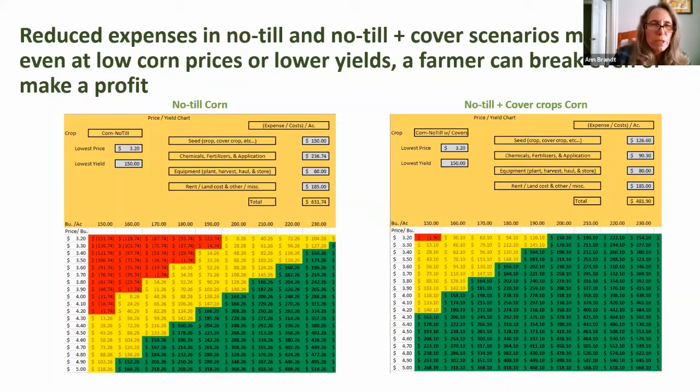So unlike with the tillage for corn at 420, if you can see my mouse here, at 420, before, for full tillage, we had to get 160 bushel per acre. Here, now that we've gotten rid of the tillage expense, we're at 150. So we've saved ourselves 10 bushel per acre that can now be profitable rather than just making up our input costs. When you go across to where it turns green, now you're looking at 190 bushel to get that minimal profitability of 150, whereas for the tillage, it was 200.